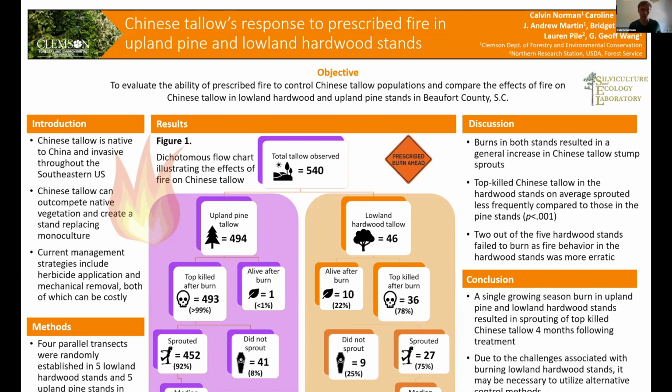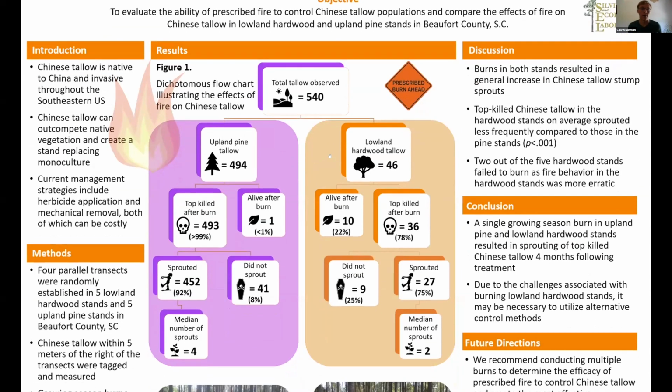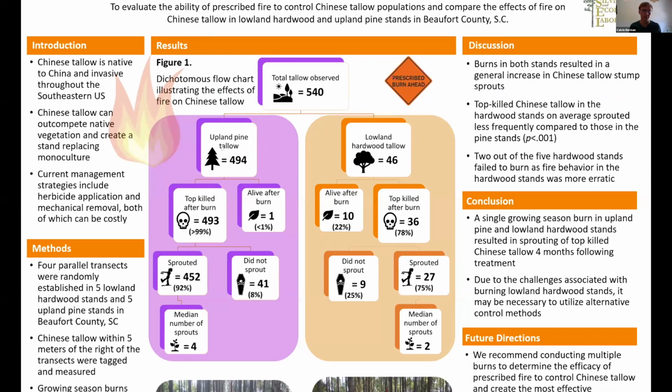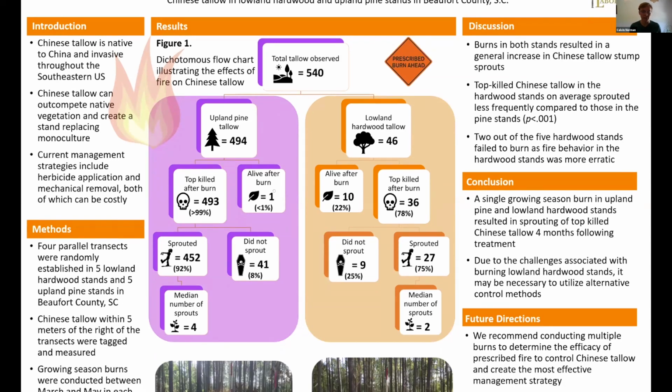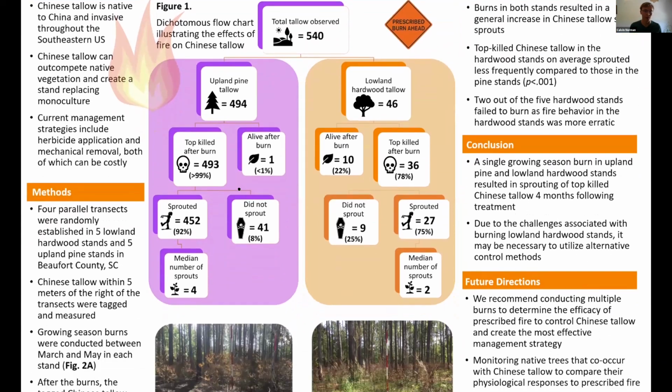So Chinese tallow is native to China. It's invasive throughout the southeastern United States. It was likely introduced in the late 1790s, and it has been spread across the southeast since then. It can outcompete most native vegetation in both full sunlight and full shade conditions, and after outcompeting them, it creates a monoculture of just Chinese tallow. The current management strategies that are successful are the applications of herbicides and then physical removal of individuals. Both of these processes can be incredibly expensive and time consuming. And so we're hoping to find a better way and build a better mousetrap here.